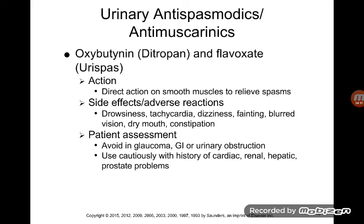It directly acts on the smooth muscles to relieve spasms. Side effects include drowsiness, tachycardia, dizziness, fainting, blurred vision, dry mouth, and constipation. So patient is taught that they shouldn't take if they have glaucoma or urinary obstruction or GI obstruction. So we do want to use these cautiously with a history of cardiac, renal, or prostate or even hepatic problems, and just alert the doc if they do have these issues.